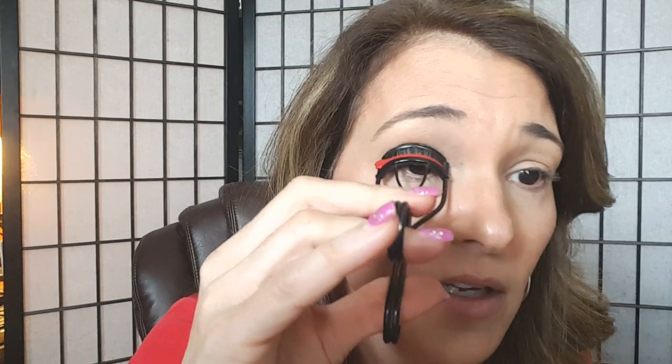Squeeze, squeeze. And then if you lift up a little bit, you can get all the way to the end. And you could do it once or twice if you want, get it extra curly. This really does lift and open the eye. So hold it for a minute. Okay. I don't know if you can see the difference in non-curled and curled. I feel like there's a big difference.